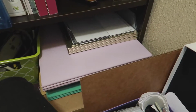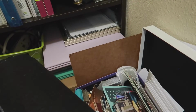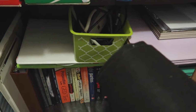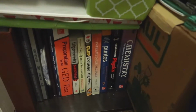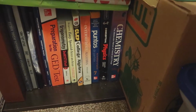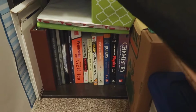And then down here, this is all memory stuff. So everything in that box back there and the scrapbook stuff and everything you see here as well is all memory stuff. I don't have anywhere else to put it right now, so it stays here, but it's all together, so that's okay. The green bin is extra random chords. And then down here we have our old yearbooks and different textbooks that I use sometimes for students for supplemental material that I tutor.